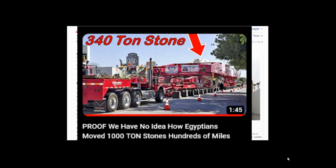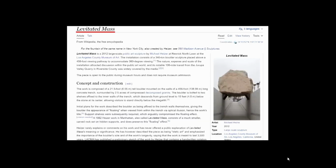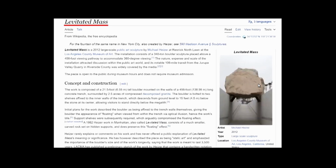With this lost ancient high technology stuff, well, they have a certain pattern. So this was a shorter video and there's a longer 1 hour live stream, but it's all got the same in there. And the main focus of this and the evidence that they present is this stone called levitated mass.